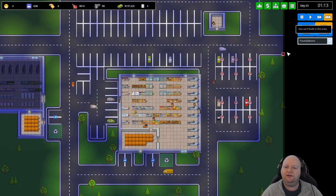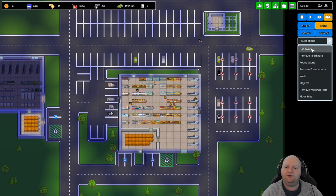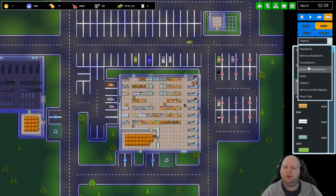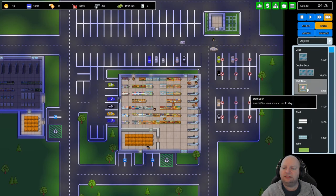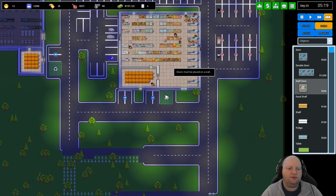Let's build foundations around that entire area. There you go. It just feels bad that building doesn't have a good foundation. Also, I'm going to put a staff door just there, but I can't do it just yet. I'm going to remove walls from there, because the walls are obviously in the way, and build a staff door just there. Can't put it in just yet. I'm sure these guys that are building down here will come up at some point.